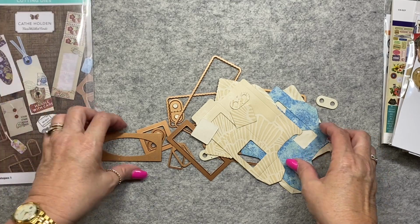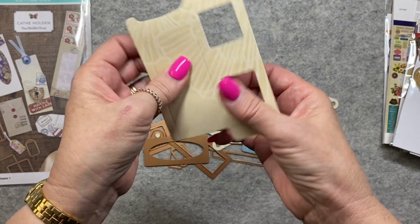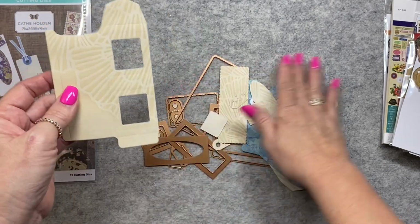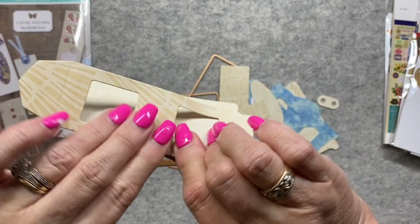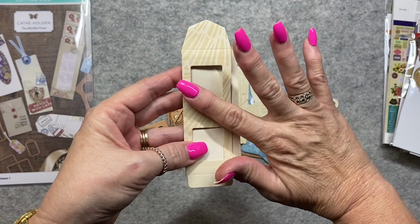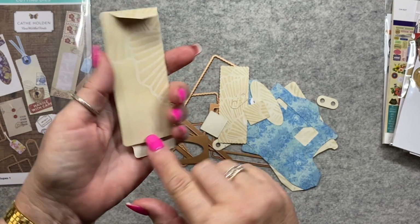Okay, so mini envelopes 1, and I haven't folded any of these, and I'm not going to do it just here because I don't have my mat to be able to run the scoring tool, what do you call that, bone folder. But basically you get the idea. So it's an envelope that folds over. I'll put some acetate or something, or vellum or whatever in there, and that makes that beautiful little envelope.